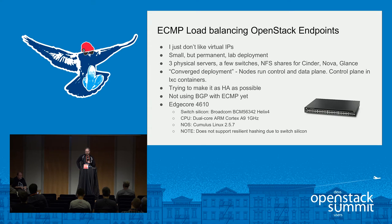Something that's a bit interesting about this deployment is that I'm using Edge Core switches, which are considered a white box switch. In this particular example, I've got one of the Edge Core switches that uses an ARM processor and this particular Broadcom switch silicon. The network operating system running on it is Cumulus Linux, but I'm back on 2.5.7.